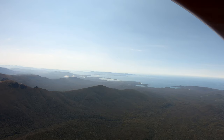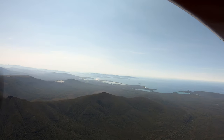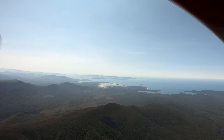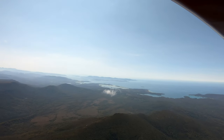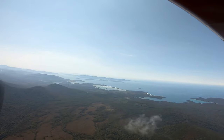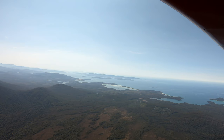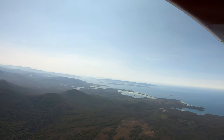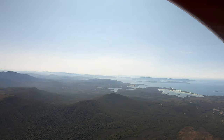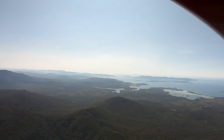So over on the coastline there, as we cross the base of the Hartz Mountains here, is Recherche Bay, the big bay that you can see with the rather nice beach just off to the left of it. Beyond that is Southport Lagoon, and beyond that is Southport Harbour, where the town of Southport is nestled in on the harbour. It's on the far side of the harbour actually, and we're not going to fly over that.